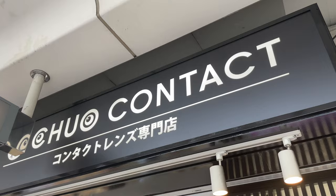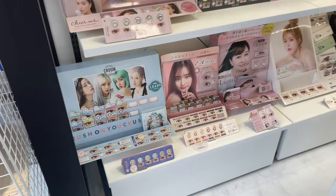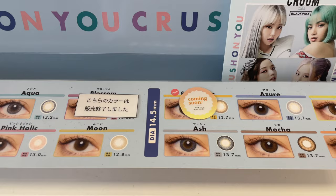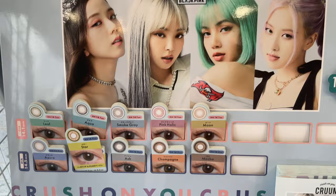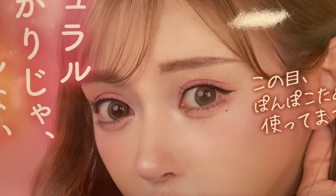Along the way, we came upon this colored contacts store. Colored contacts are pretty popular in Japan because, of course, they can change the color of someone's eye temporarily, which can be pretty fun. Also, they are usually slightly bigger than the natural iris, which creates the appearance of a larger eye, which is seen as quite cute and desirable. I've never tried them, and I've never tried any kind of contacts because I'm too afraid to touch my eye. However, my mom was interested in trying colored contacts for the first time, so she bought a few pairs.